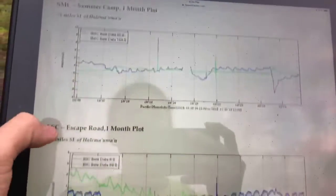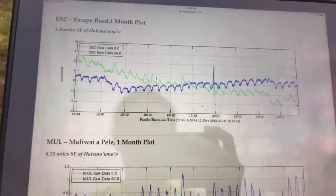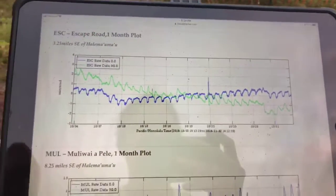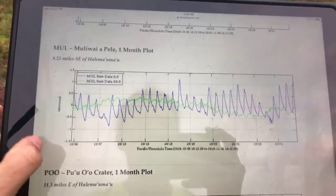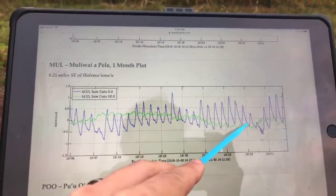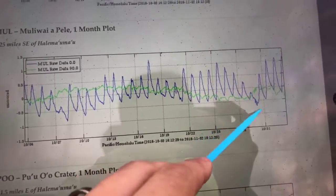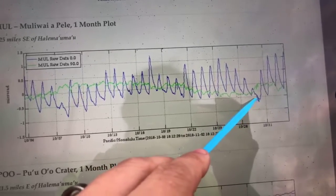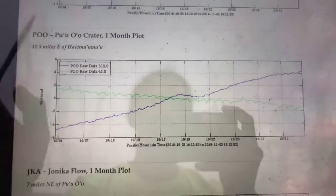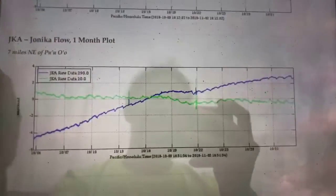You can see the signals at Summer Camp, and at the Escape Road on the east component here. There's a drop right there, but we don't really see it, maybe here at Mauiwai at Pele, which is closer to the south flank. We see a drop right in here with an interesting little signal that looks like a little collapse, like movement of the south flank right through there. So maybe that was going on. But beyond that station, we don't see it at Pu'o. Maybe slight flattening here, and slight flattening here at Jonica as well.